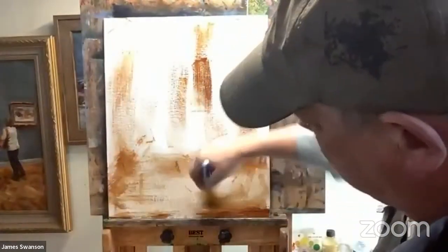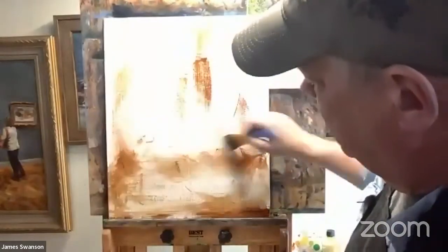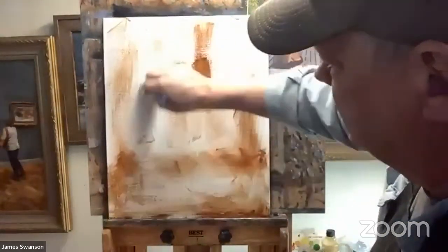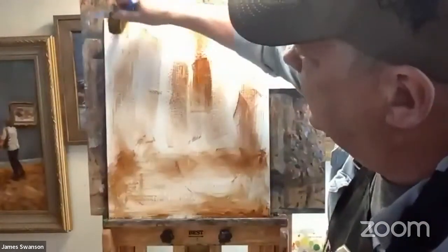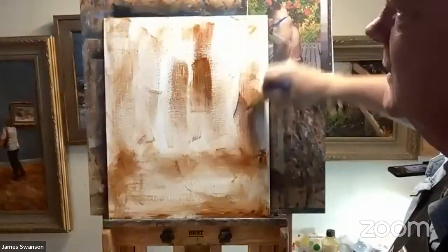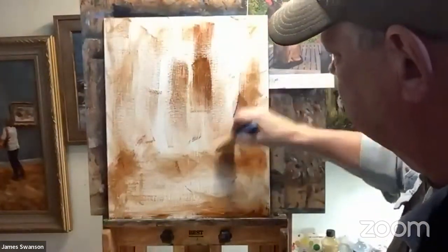because I want these grays and stuff I got to put in here to mix a little bit. That's what I'm thinking. So I'm going to finish this up in this dark. Okay.